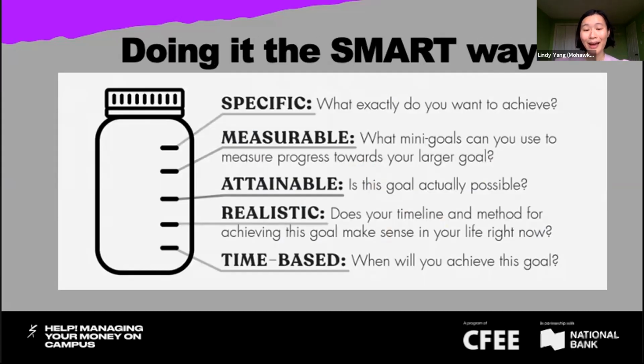So I imagine many of you might have heard of the idea of SMART goals. It's about setting goals that are specific, measurable, attainable, realistic, and time-based. By using this approach, we can eliminate generalities and guesswork and have a clear timeline that makes it much easier for us to track progress towards our goals and to identify any milestones that we may be missing or hitting. It essentially helps us be accountable when setting and achieving goals.